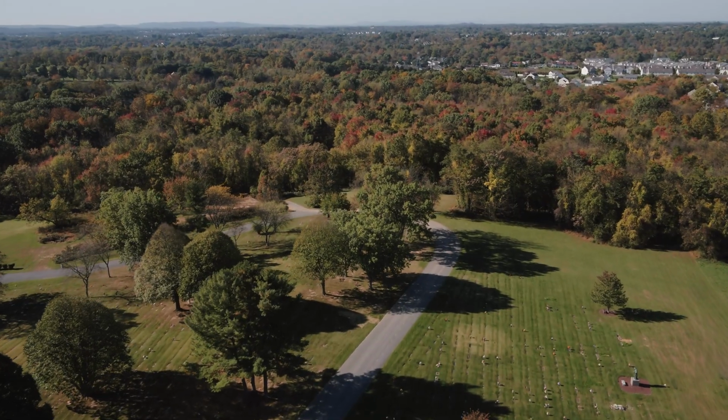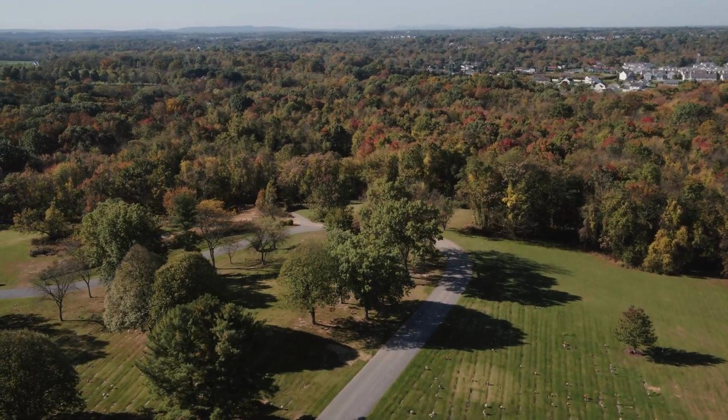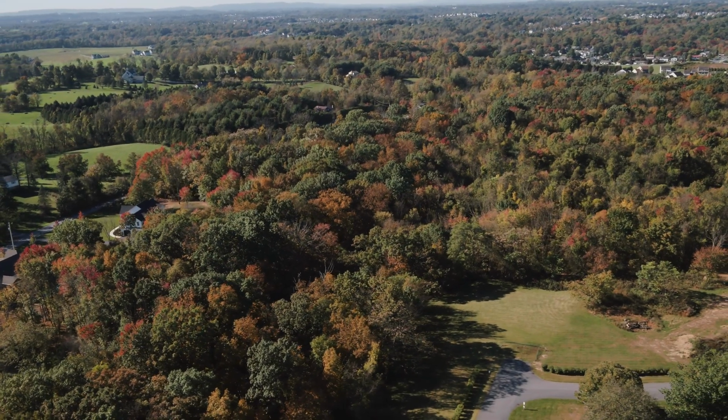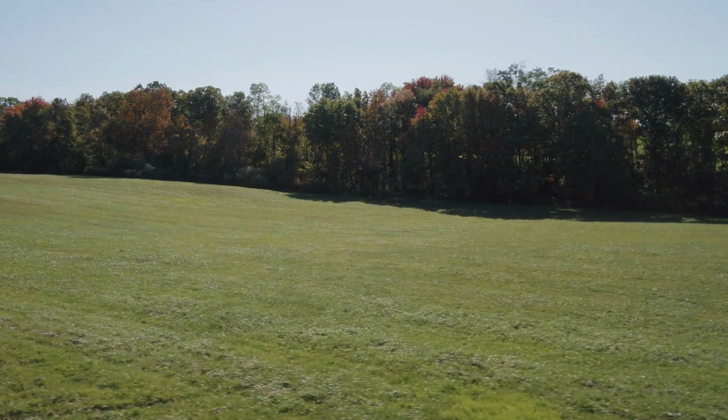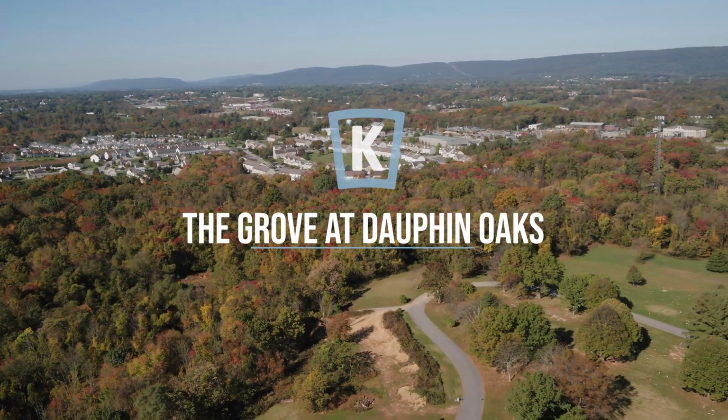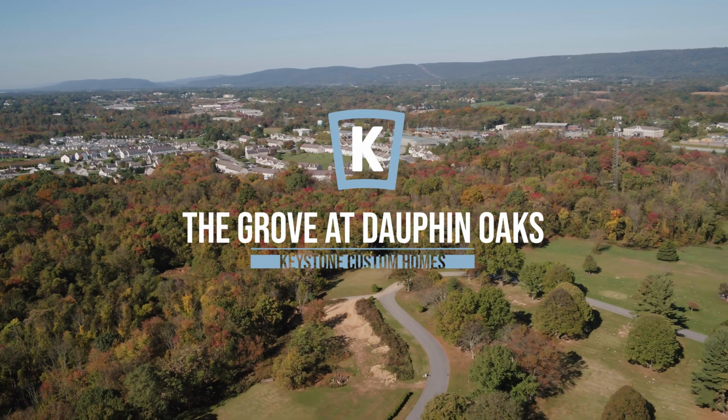Homeowners are going to choose to build in the Grove at Dauphin Oaks community because of the highly customizable floor plans that can be built on our expansive estate-size home sites in a rural and beautiful, peaceful location, but in very close proximity to area amenities and the Lancaster-Hershey-Harrisburg corridor.